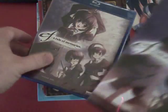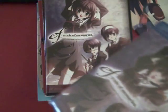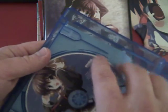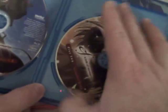Curious about this one. It rates pretty high. How annoying. Oh, very annoying. Look, these discs are definitely different. Let me mute that computer real quick. Nice.